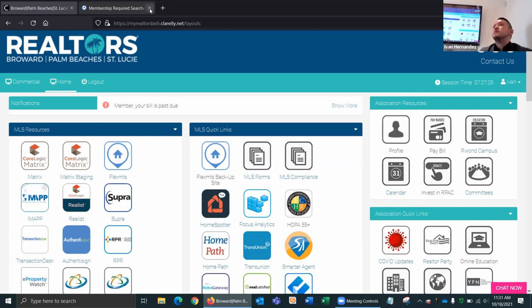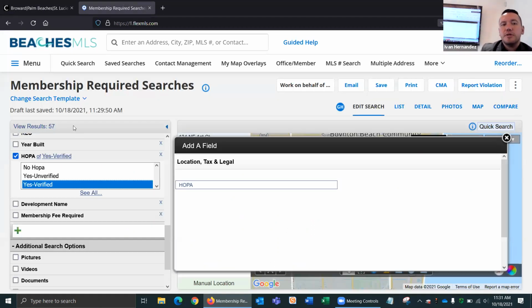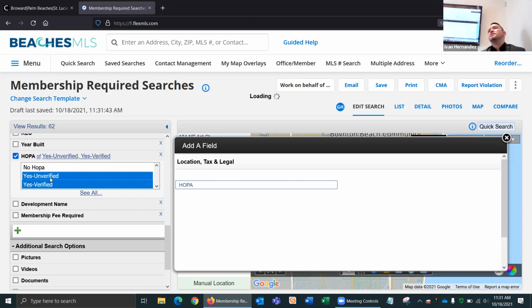The only thing is, when you're searching, it really doesn't matter whether it's verified or unverified. So when doing your search, you're going to say I want verified, and to select multiple options, you remember you have to press a key. So we're going to hit control and select both options. When it comes to HOPA, yes is yes, independent of it being verified or unverified. Sometimes it's even user error. Some people don't know and they just select one of them. Trust me, I've seen it.